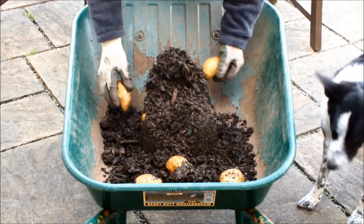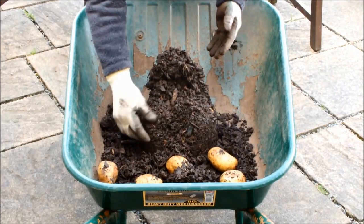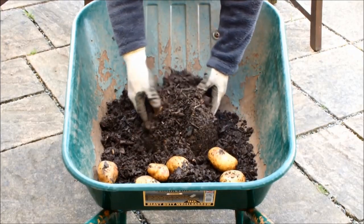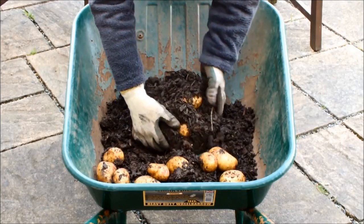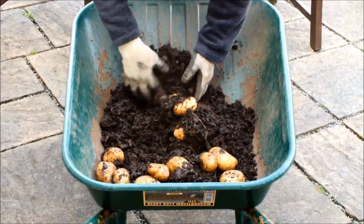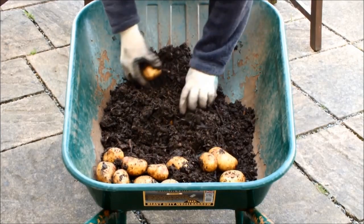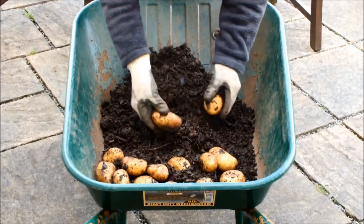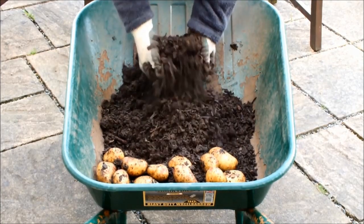Oh, they're falling out. Whoa, we've got the worms as well, which is always a good sign. With a wiggly worm there. Wow. Oh, hey, Molly. Come on. There's potatoes everywhere. Wow. Look at that. I tell you what, the potatoes are reasonably clean as well. I mean, this is quite wet.